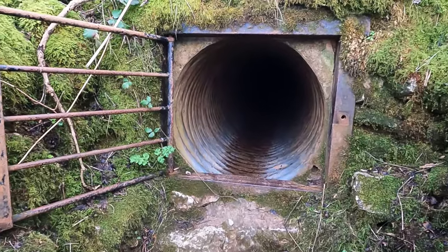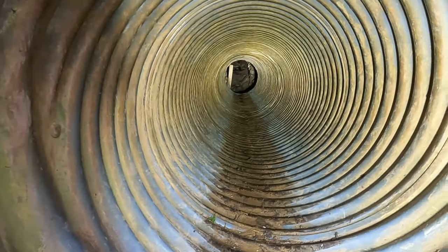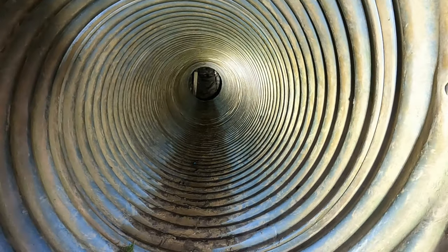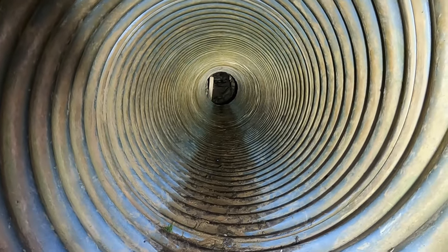So that, doesn't that look inviting? That's what we're faced with. Just shine the light in there. It's not very long, look, you can see the other end. That's going to involve a crawl going down there. That's going to be so much fun.